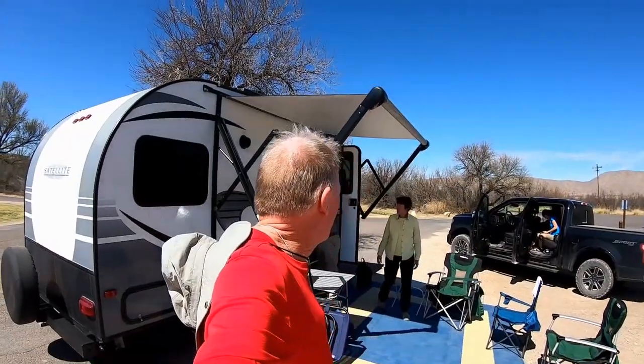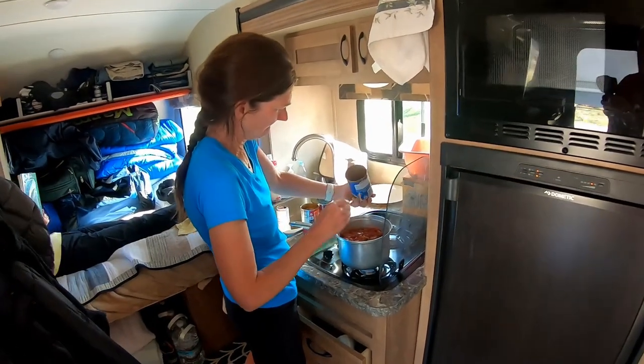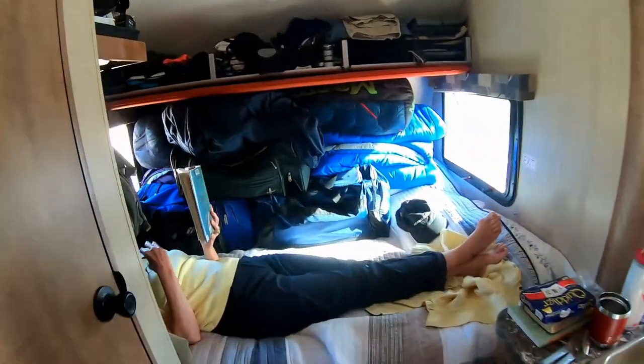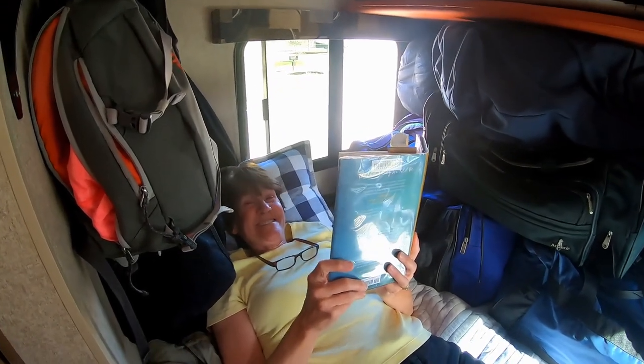This is our second site at the Rio Grande Village Campground. This is where we can run our generator. Barb is cooking chili for dinner tonight. How is it going? Very well. It's looking good. And what's happening over here? Yeah. Sandy is reading and relaxing our last full day.